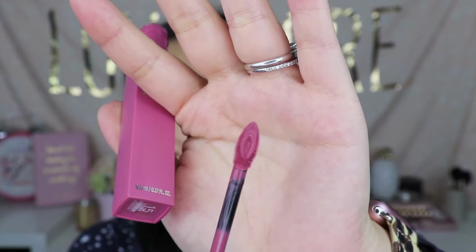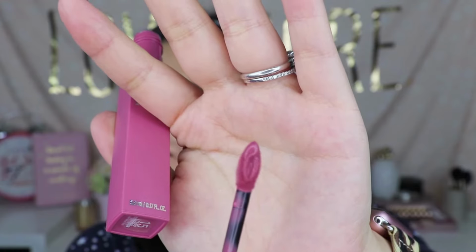I'm gonna show you guys what the applicator looks like. Basically, it looks like a pointed, leaf shape applicator, and this point is really nice in getting that precise line on your lips. It is very, very easy to apply very nice crisp lines with this product. I absolutely love this liquid lipstick.